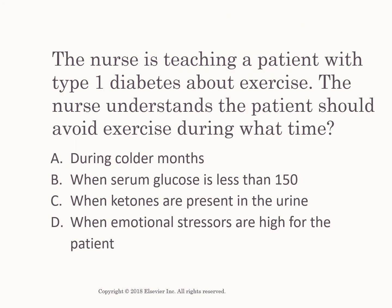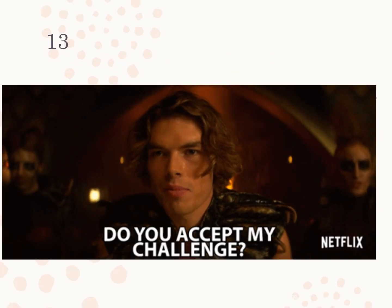Okay, please pause. Okay, I'm going to go ahead and reveal the answer. Please be sure when you read these, the nurse understands what should the patient avoid. Avoid is the key here. All right.